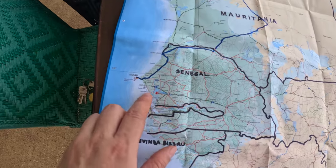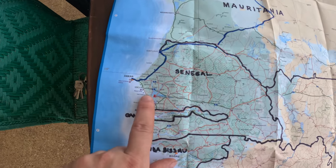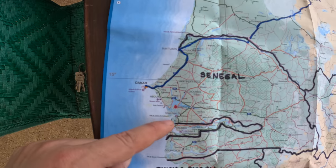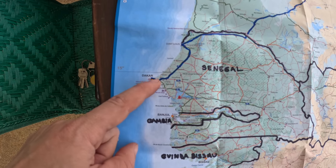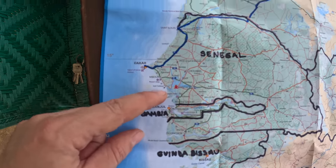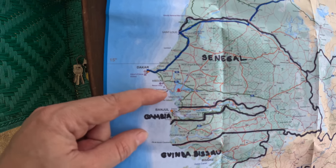Just to show you quickly where I am, I'm now right over here in Fadiouth. So I'm kind of halfway between Dakar and the Gambia already, only after 130 kilometers of riding. So yeah, I'm just above the Saloum Delta, just above it right over here. Right, let's head into the little village.